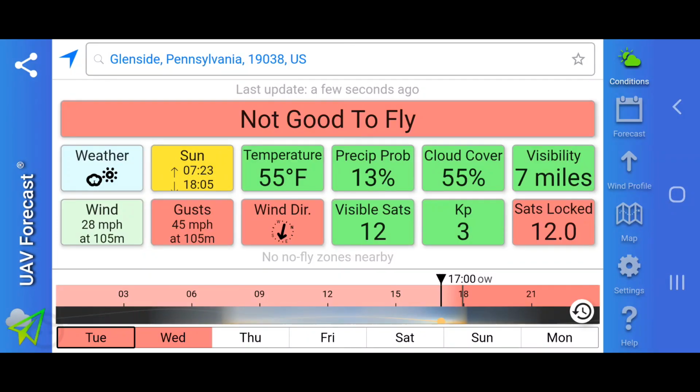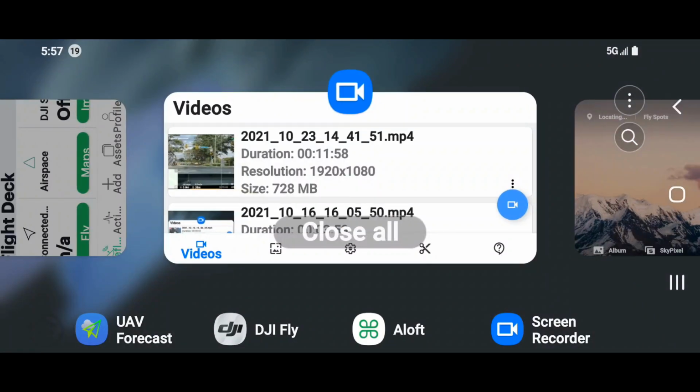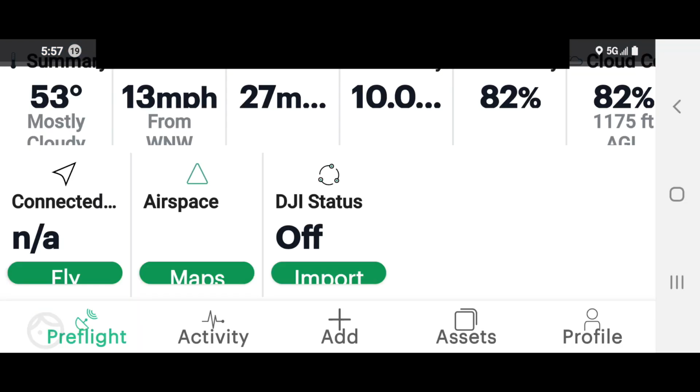Okay, folks, there we go. UAV Forecast. We have the temperature, all those things that I don't need right now. Visibility is 7 miles. I'm only going to be flying locally, so I don't need that. We have wind at 28 miles an hour at 105 meters and gust 45 miles per hour at 105 meters. Okay, so here we go. I'm going to go here to Ilof. So this is what Ilof is showing. 13 miles an hour.